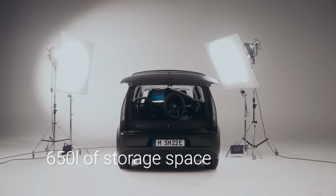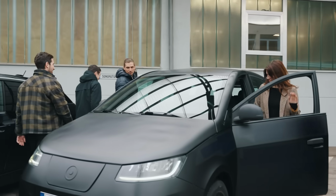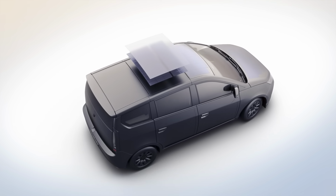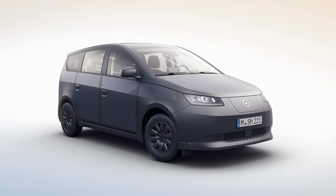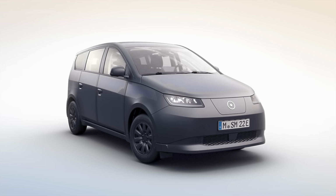Its 650 liters of storage space make it a real dream of expansive space with enough room for your family, a holiday, or even just for shopping on the weekend. In addition to its range of 305 kilometers, the 456 integrated solar cells generate an approximately 5,800 kilometers of extra range per year, for free.